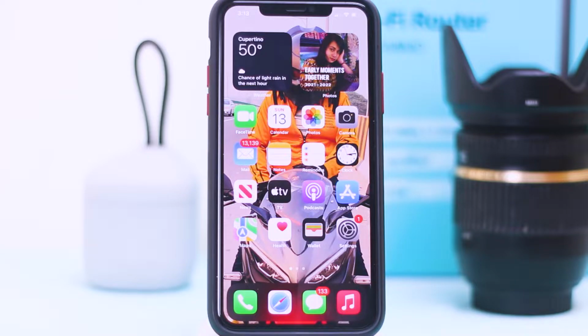If you are using iPhone 11, 11 Pro or 11 Pro Max and don't get notifications on your phone, in this video I'm gonna show you how you can fix the problem.